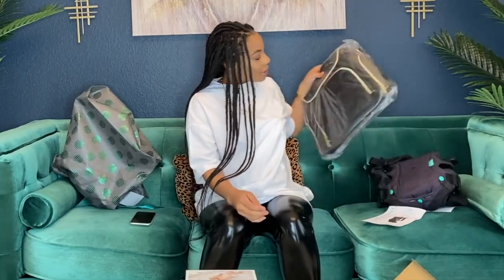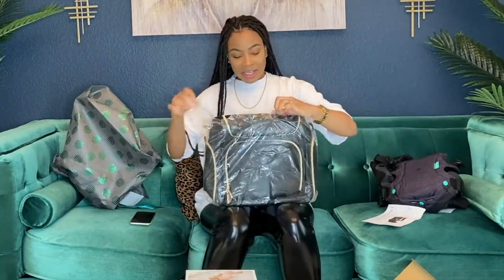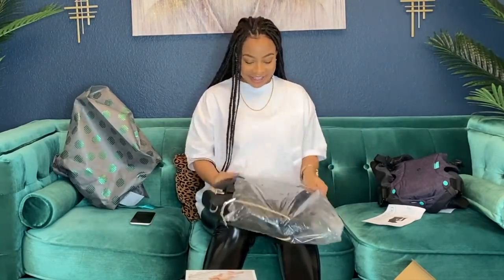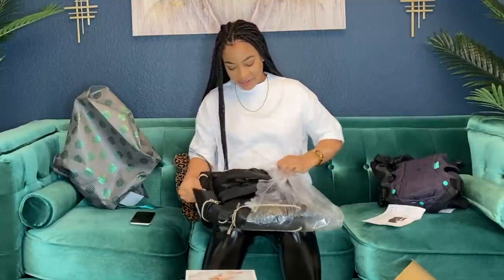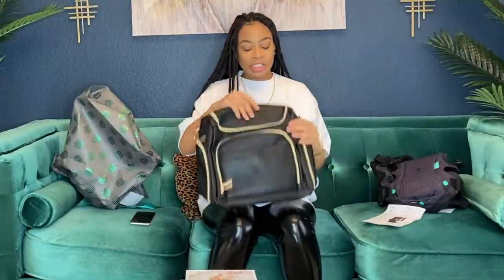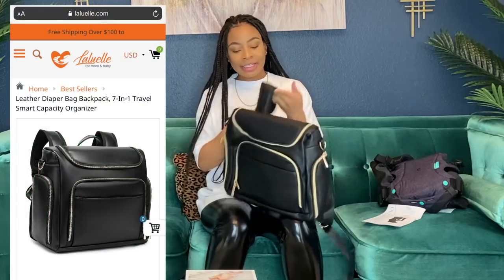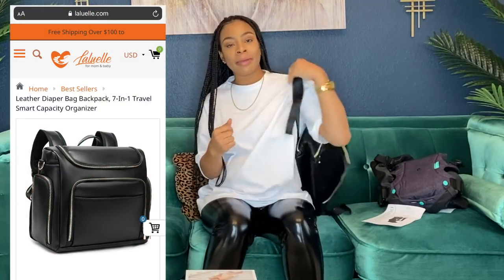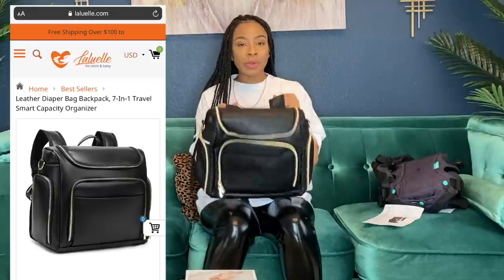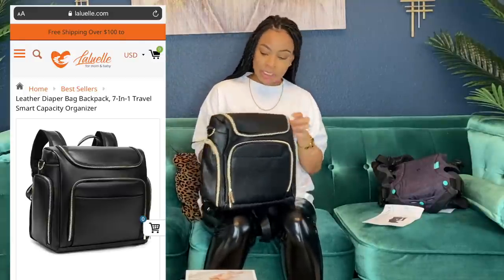Moving on. So this right here, y'all, is going to be my diaper bag. Which is leather and it's super cute and stylish. I really like it. And I really like the fact that it's an actual bag that I can carry on my back, because I'm already having a purse I have to carry. So I really wanted a diaper bag that I can carry on my back and not more so on my arm, which is really awesome.